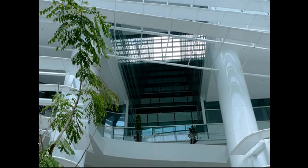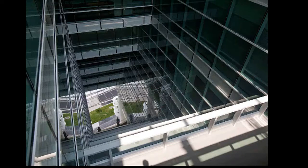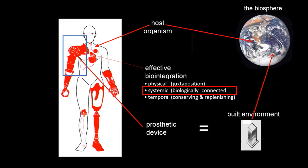This is looking up, looking into the glass atrium. And here it is, you can see the floor. And then on top of it is the big hole, and you can see the skylight at the top. And this is looking down into the street, so people can look down the street.